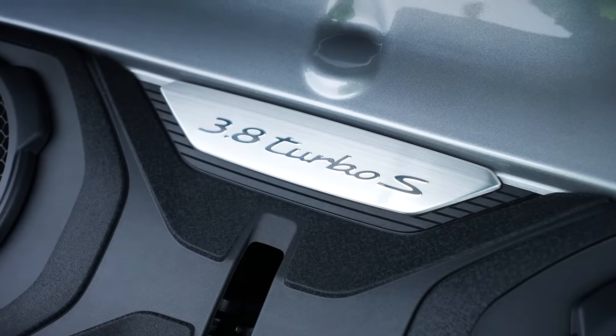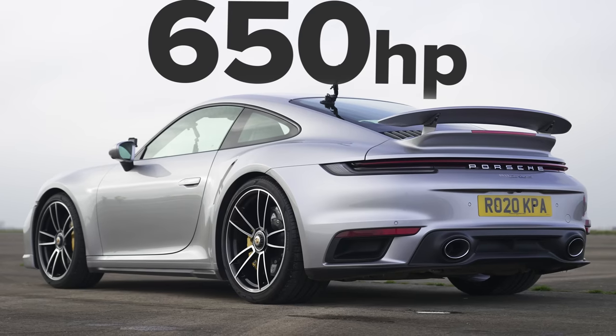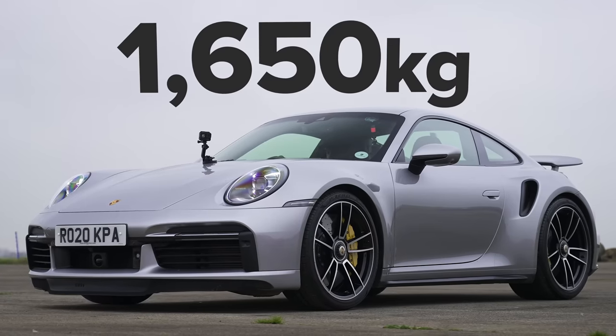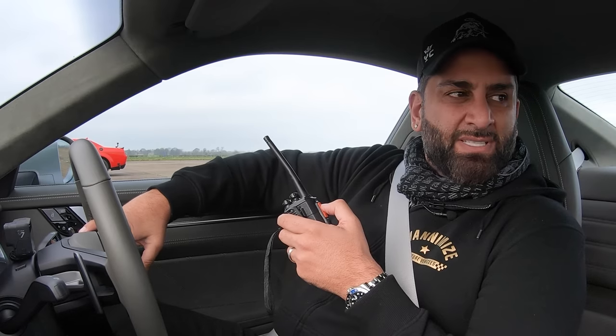It's got a 3.8 litre flat six twin turbo, and it puts out less power, 650 horsepower, and less torque, 800 newton metres. It's also got an 8-speed automatic gearbox, but that's got dual clutches. And of course, it's got all-wheel drive. It's lighter than this, 1,650 kilos. It's Germany versus America.